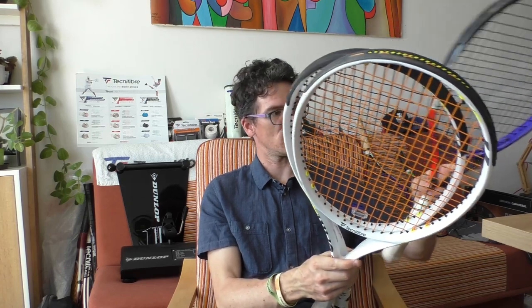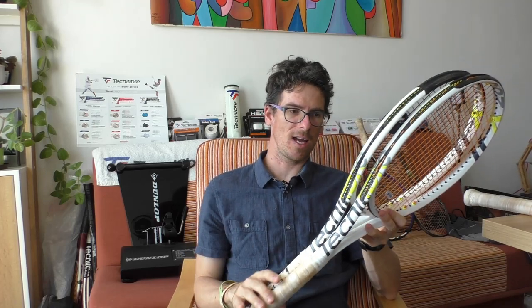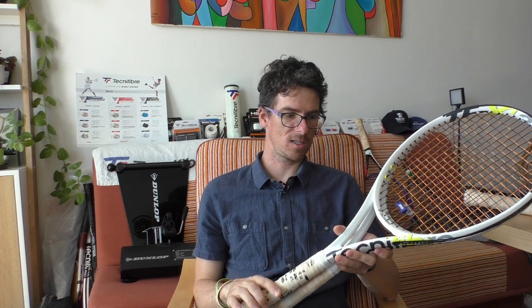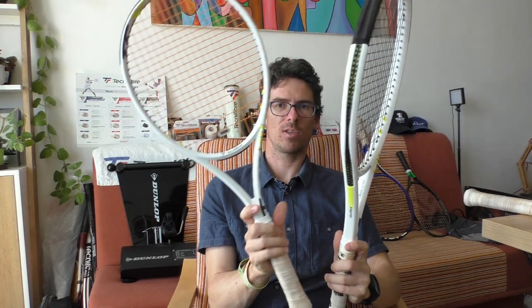So guys, let me know in the comments, what do you think about these rackets? Do you find them interesting? Did you try them? Are you planning to try them? Because I highly recommend that you try these if you want that extra power, extra spin, and really easy swing. I'm really surprised that with this beefy 24 millimeter frame, the swing is actually really nice, really fast, and I like them.